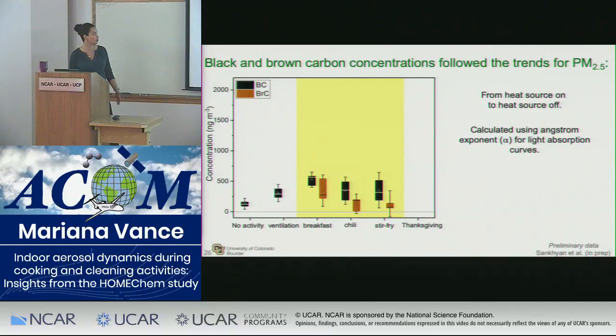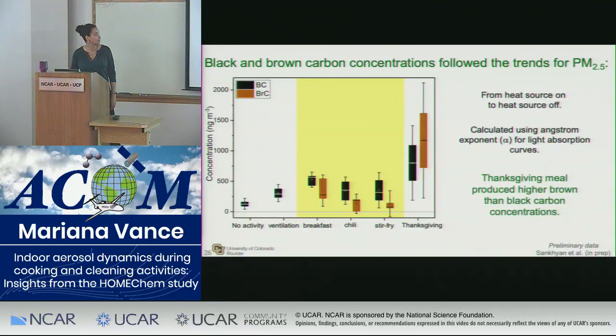And then if we look at Thanksgiving, things are a little bit different. As I mentioned before, it's a very intensive cooking experience. These again are the averages from heat source on to heat source off. Throughout the day, black and brown carbon concentrations were very high during Thanksgiving, significantly higher than any other meal cooked. Another interesting thing we observed is a flip between the black and brown carbon concentrations. For Thanksgiving, we had a lot of oven cooking and roasting, and we ended up seeing more brown carbon than black carbon throughout the day.